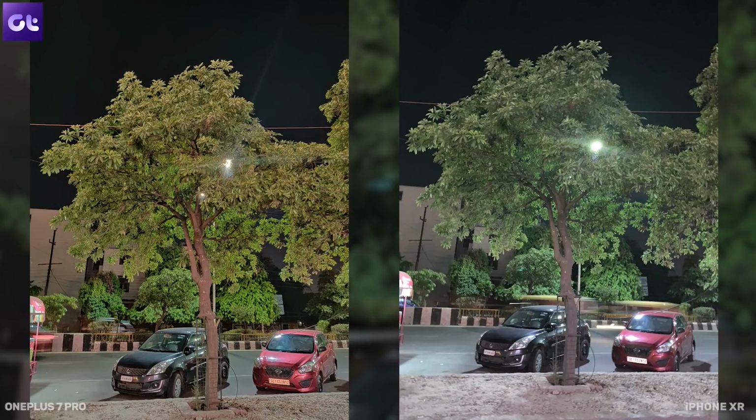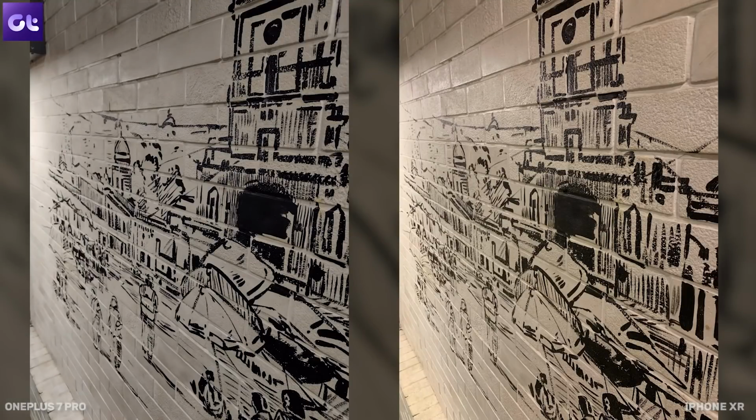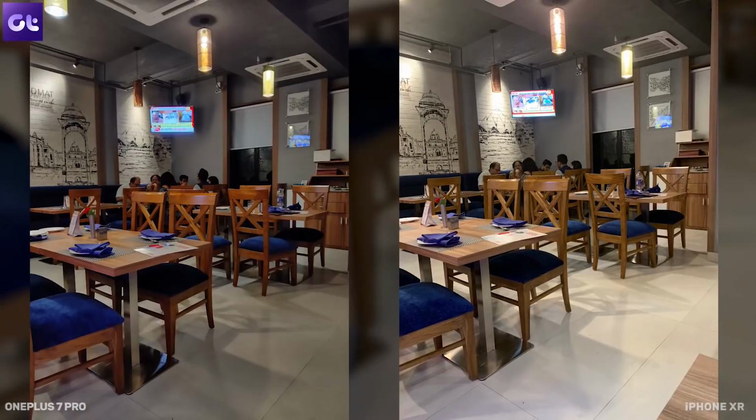As you'd probably know, the iPhone doesn't have a night mode while the OnePlus does. And as a result, shots captured by the OnePlus device are far superior. The phone manages to capture a lot of light even in the darkest settings, and the photos actually look quite good. The ones captured by the iPhone though are barely usable. They are dark, they don't have much in terms of details, and there's quite a bit of noise. OnePlus definitely takes the cake here.